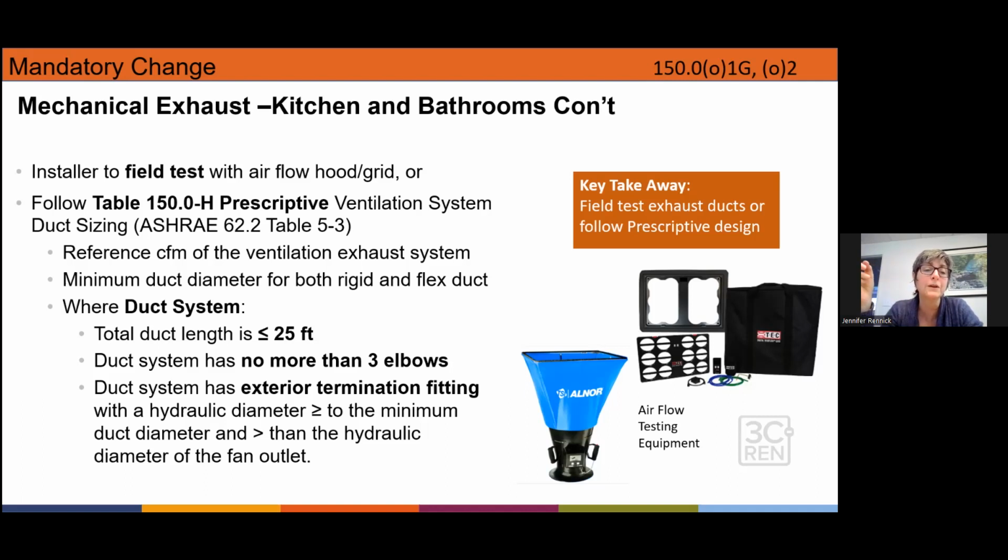Or in lieu of that, you can follow a prescriptive method for duct sizing, which is now in the code. For example, that duct system could be 25 feet in length, but not more, with no more than 3 elbows. There would also have to be specific exterior termination fittings to comply with, which has to do with the duct diameter and the hydraulic diameter of the fan outlet. So there's a prescriptive way, or you're going to need to use airflow testing equipment.